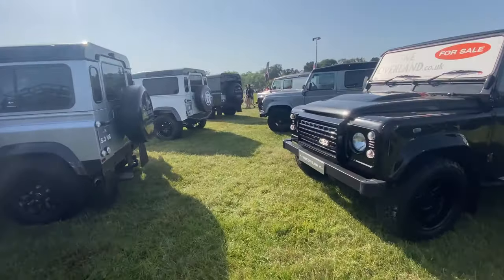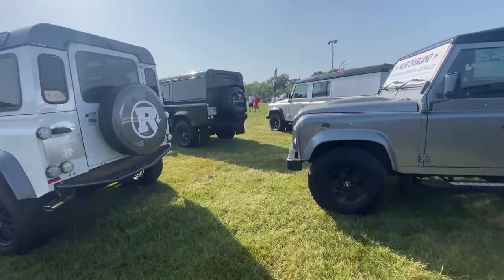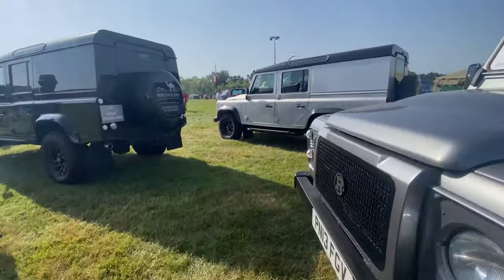It's designed really to fill a gap in the market where the likes of Overfinch and others cater for a similar market.